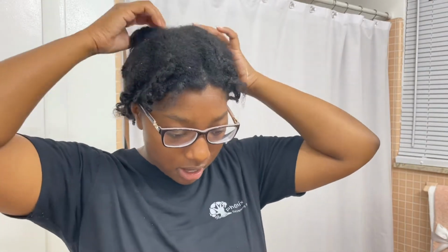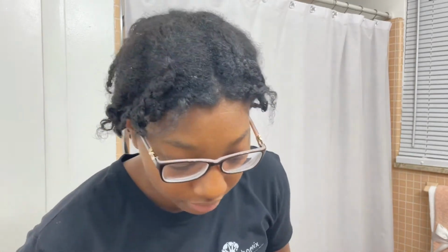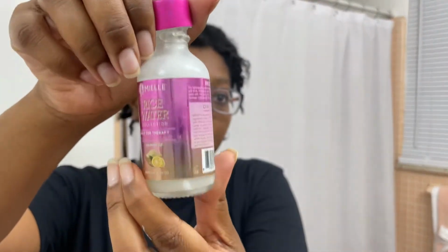But yeah, these little braids have been in for a little minute. So now I'm gonna go in with the split end therapy after I put in the leave-in. I'm gonna go in with this. And I just kind of put it, this smells so good, the rice water mix. And I just put it like this along the whole braid. But this is really just how I moisturize my hair.